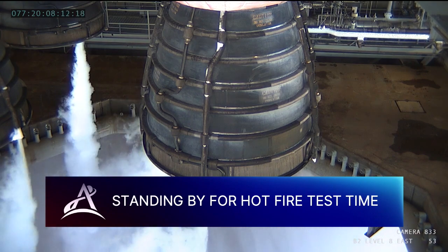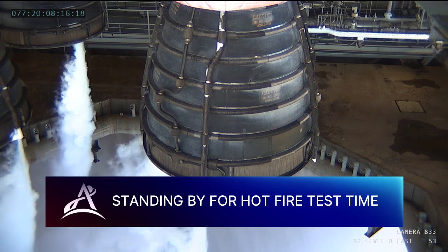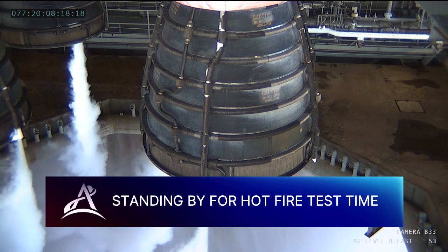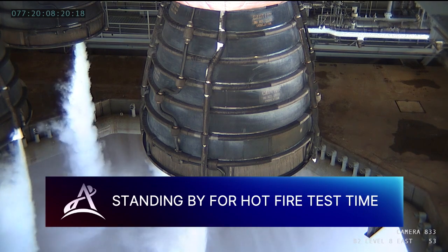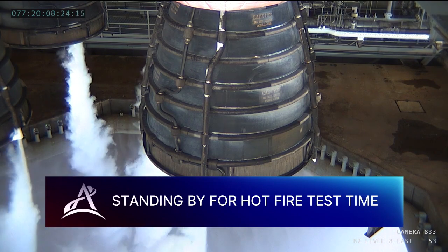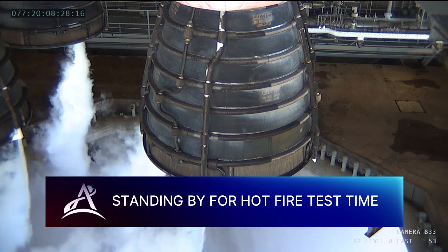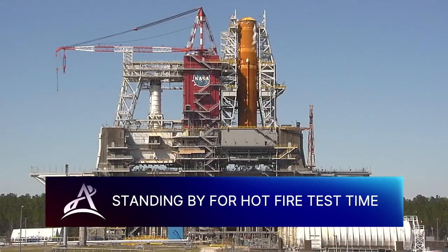When the hot gases exit the RS-25's nozzle, they travel at 13 times the speed of sound, which is fast enough to travel from Los Angeles to New York City in about 15 minutes. The core stage itself stands 212 feet tall and at a diameter of 27.6 feet. And weighs about 2.3 million pounds when loaded with propellants.